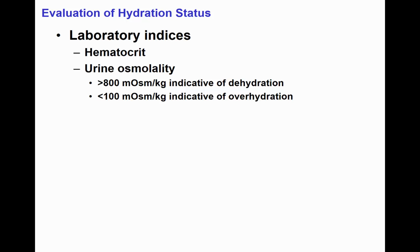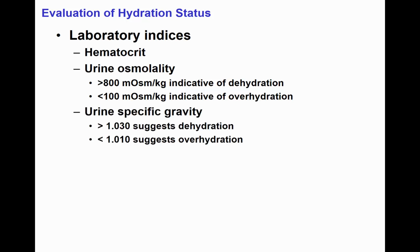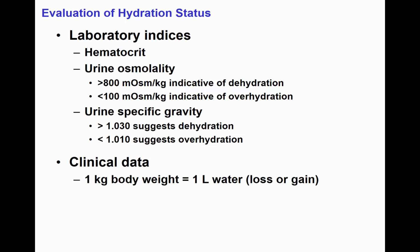And then urine osmolality, again, high, indicative of dehydration. The other one is urine-specific gravity, another test that can be done on the urine sample. I'm not going to ask you to remember these values. I'll give you the normal range for these things, and you can decide. If it's below normal, it's low, right? I mean, that's easy enough.